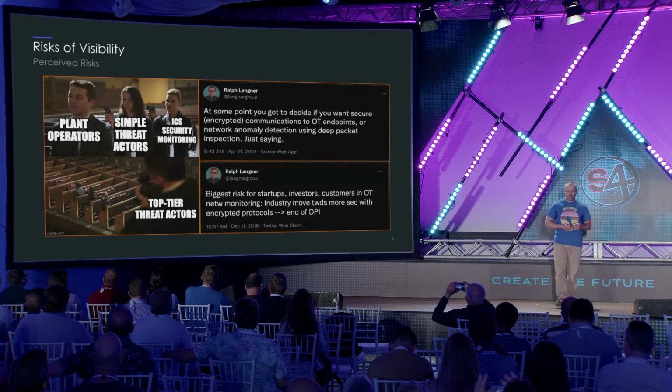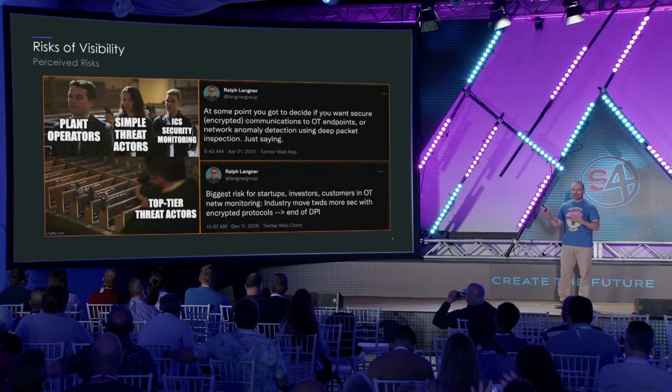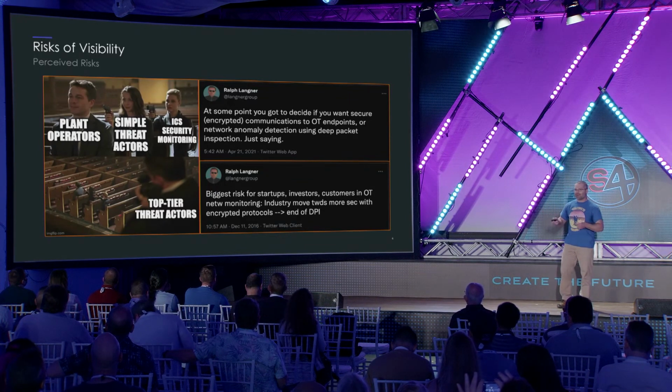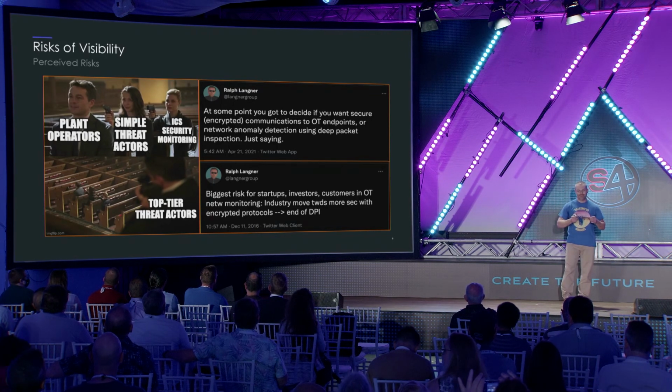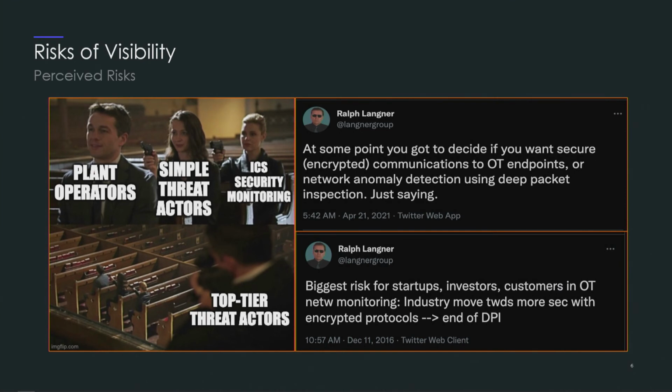However, this comes with a risk, and this risk has been pointed out by many individuals, including Ralph Langner, who I don't believe is here this year. So I'm giving him a shout out, and he can't even appreciate it. That stinks. But the risk of visibility in this case is that certainly plant operators need to worry about simple threat actors, and so we go to a network traffic-based monitoring approach to detect them.